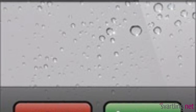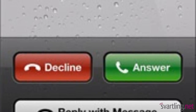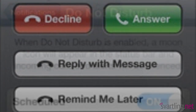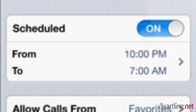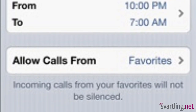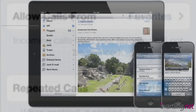And the phone app has a new feature too. You can send voicemail, reply with message and remind me later. When someone calls, you can do a reminder to call up later. It has a new calling feature to your phone. Now when you decline an incoming call, you can instantly reply with a text message or set a callback reminder. That's kind of nice.